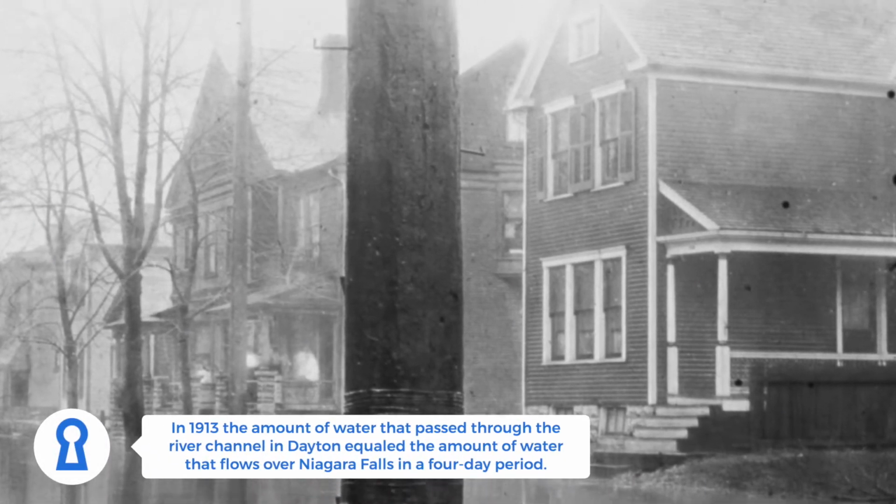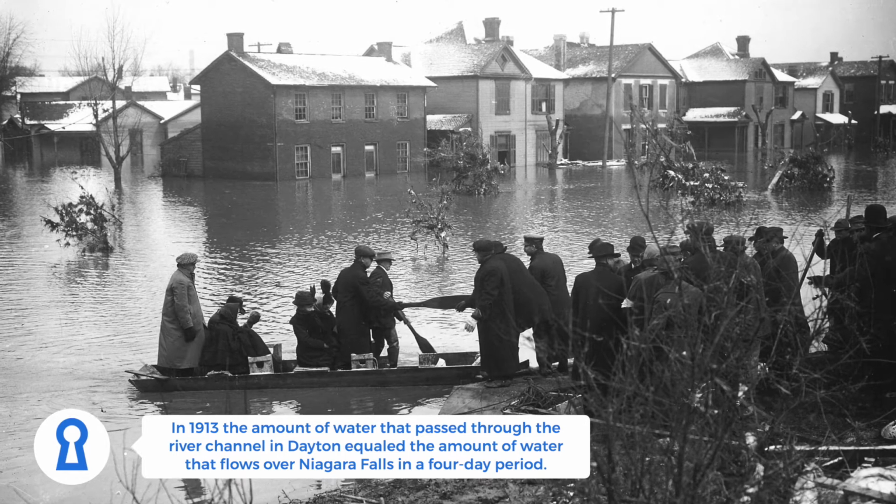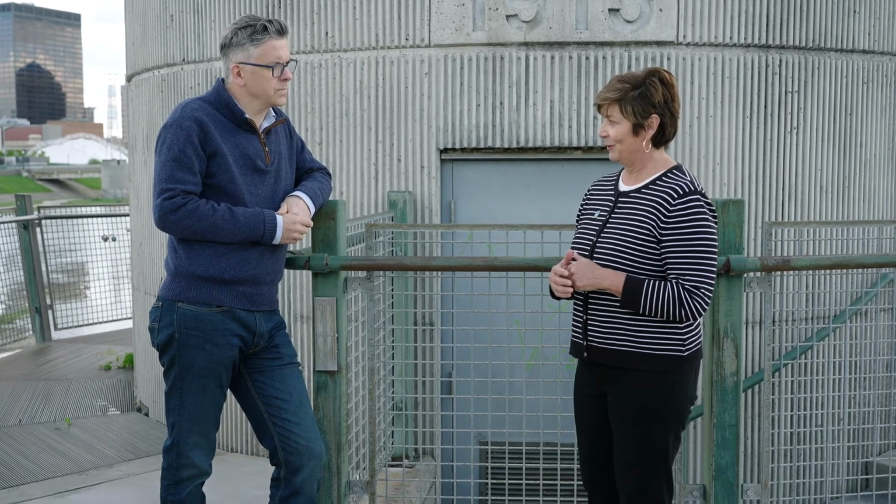Well, it actually began over 100 years ago. As you know, the flood of 1913 really caused a lot of damage, and people started to recognize not only that, of course, but the damage it was causing to open space and our rivers. And in 1917, the Ohio legislature passed legislation to create special park districts, and Five Rivers MetroParks is one of those special park districts.